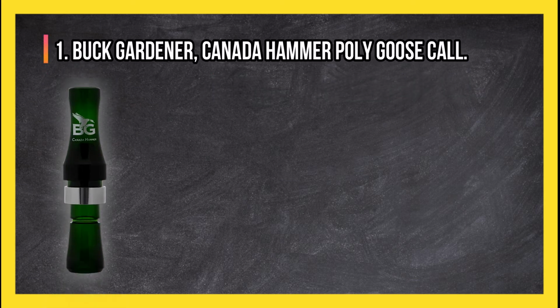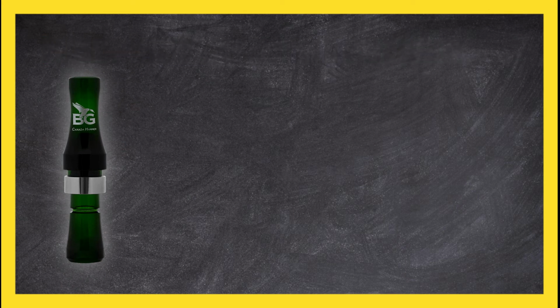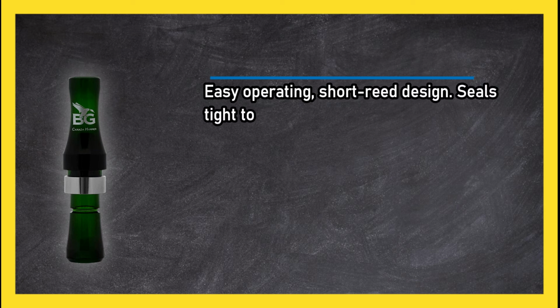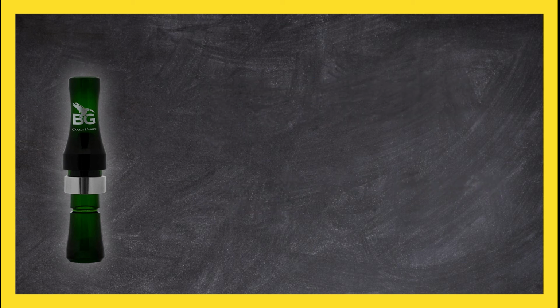At number 1. Buck Gardner, Canada Hammer Poly Goose Call. Easy operating, short reed design. Seals tight to hold air and improve tones and sounds. Hand tune for crisp long and short range performance.